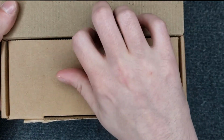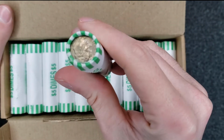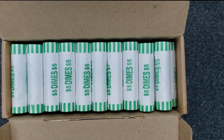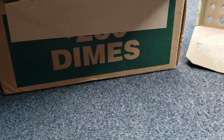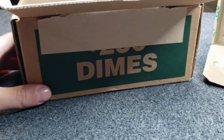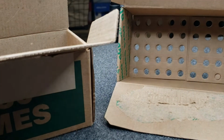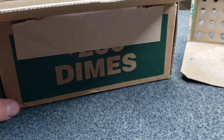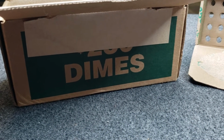I have gone ahead and opened it to make sure these rolls are circulated, which they are, as you can see here. So we'll go ahead and get started in box number 2, and we'll bring you in just as soon as we find something. Okay, we have made it to the end of box number 2, as you can see. And we didn't find anything either in box 1 or in box 2. So we will go back to the bank. We'll pick up some more dimes, and we'll give this thing another shot, and we'll see if we can find some silver for you guys.